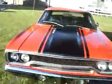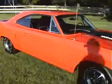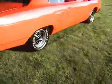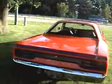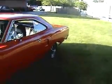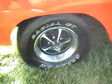Fender tag. Let's see if we can see this. Not very well. It's been painted over once or twice, shall we say. Let's close it up and walk around. There's me, or my shadow anyway. Right into the sun. I'm sure that's very pleasant. That's better. Check out the rims with those Grand Am tires on it.